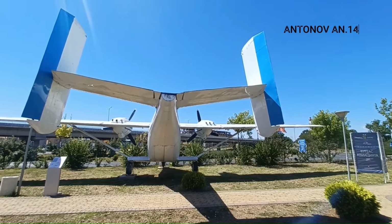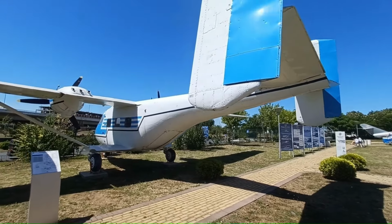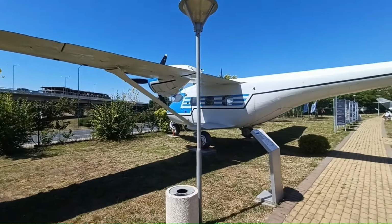Antonov AN-14. It had various nicknames. The one I like is the Ukrainian one called Little B. NATO called it the Clod. Talking of NATO names, I'll go into more detail with that now.